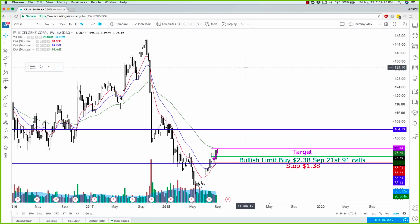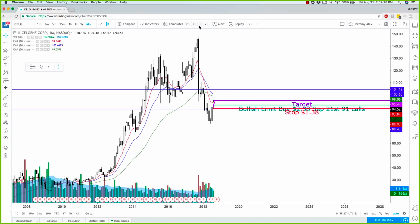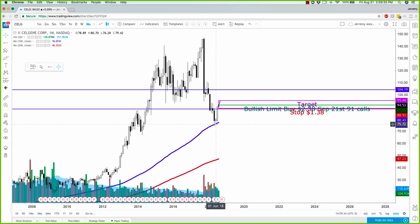The target was that 50 EMA. And the 50 EMA, I feel like we could pause there just a little bit. Obviously, this was a really fantastic trade on Celgene. Just a beautiful bounce off the 100 on a monthly chart. So there's the 100 on a monthly chart. Had that inside monthly candle down there, right off the 100. So a really good bounce.